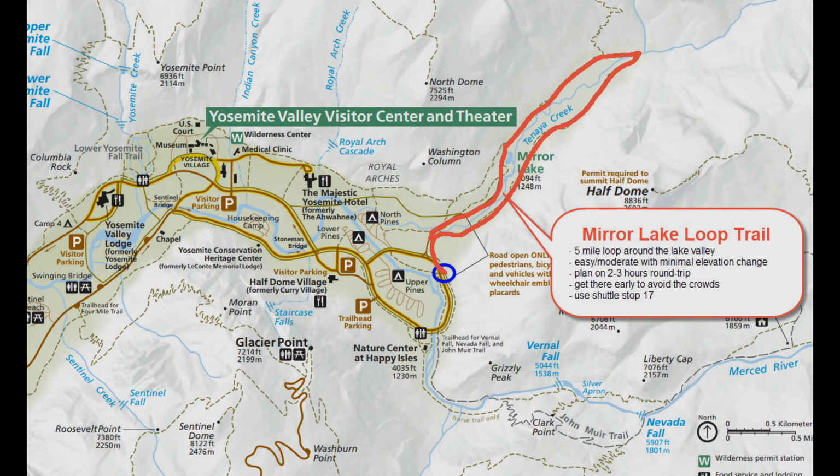With our knees still recovering from the relentless downhill of the previous day's 4-mile hike trail, we decided to take it a little easier on day 4 and do the Mirror Lake Loop Trail. It's a 5-mile loop around the lake, often called Mirror Meadow, especially later in the summer due to its limited and seasonal water content. But this loop is considered easy to moderate with only minimal elevation change.